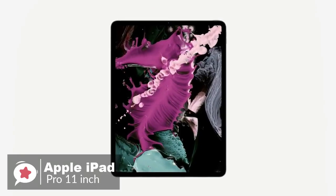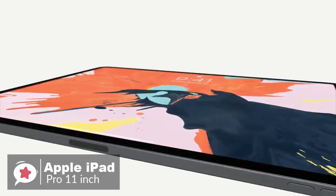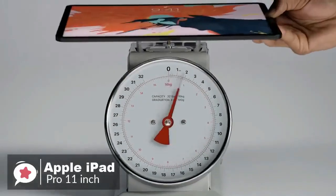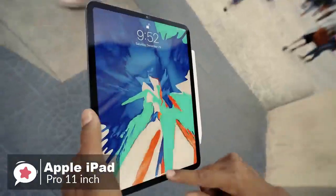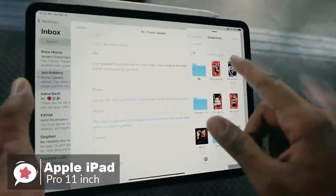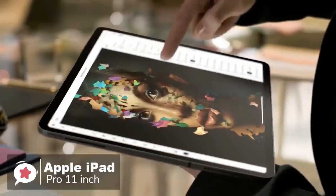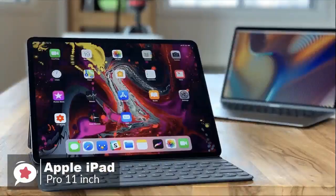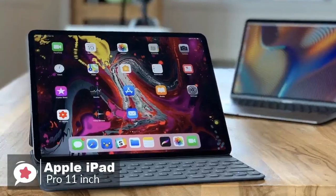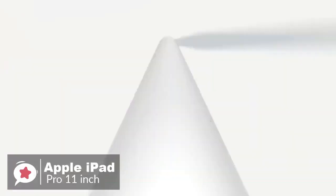It measures 247.6 by 178.5 by 5.9mm and weighs 468 grams. It's easy to hold and manage without feeling like it's overbearing. In addition, the screen is branded Liquid Retina and has rounded corners using the same pixel masking techniques as used on the iPhone XR, as well as a new backlight design. Support for wide color, True Tone, and the 120Hz ProMotion technology are also included.